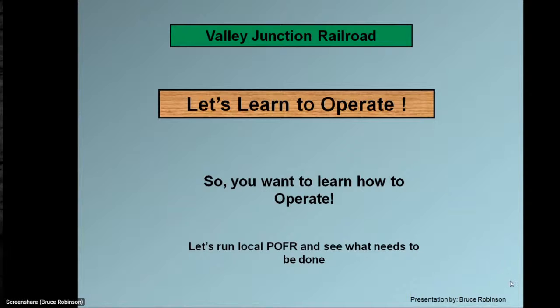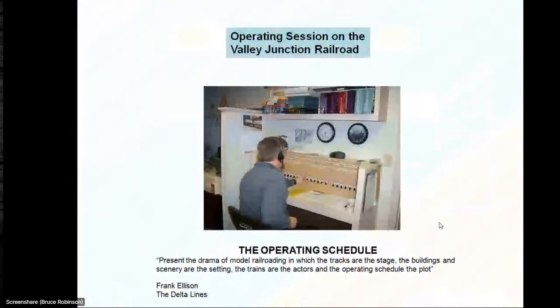So let's get started. And this is primarily aimed for a first-time operator. I was asked to do this presentation to keep it short and sweet. So here we go. Operating session of the Valley Junction Railroad.